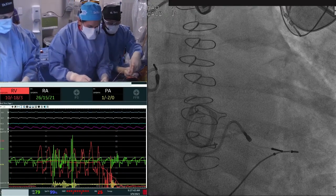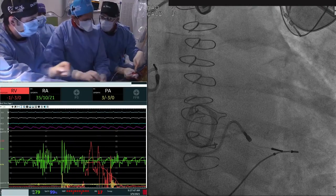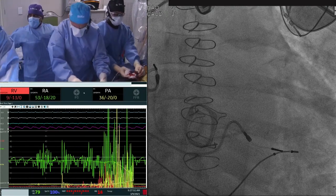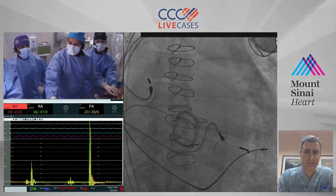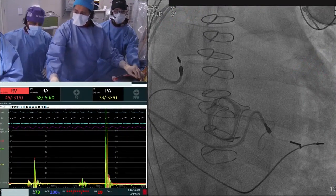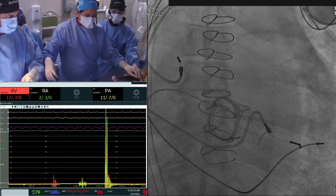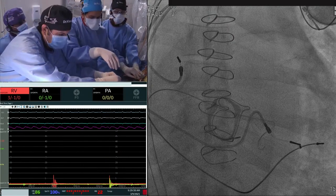It's a balloon tip catheter. The question is whether the balloon tip catheter comes out, so as suggested, we have an Agilis catheter ready. Now we have the 35 long wire into the RV and are putting a pigtail. This is a long pigtail also. Is it a regular sheath or an Agilis, what kind of long sheath? No, we already have the Edwards sheath in.